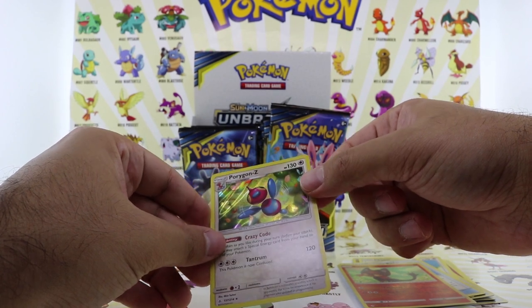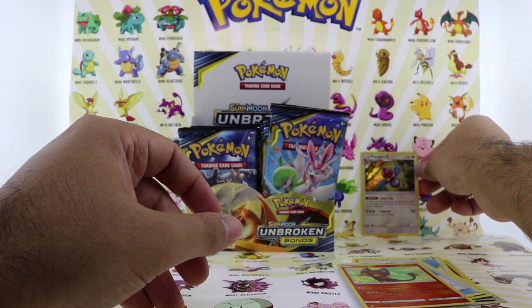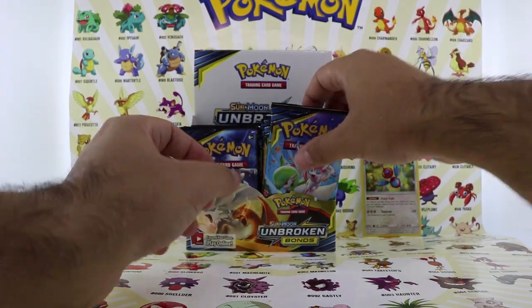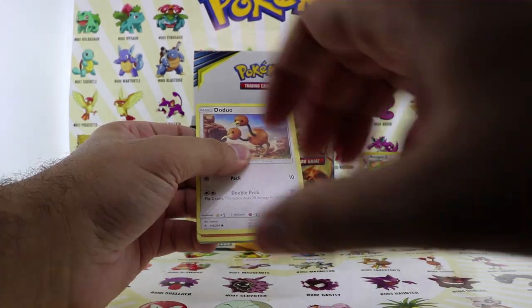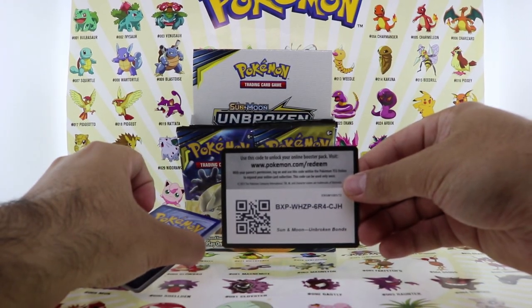Reverse holo Litten. And we got a Porygon-Z holo. Our first, at least a holographic rare card. Let's put it right here. Definitely nice Porygon. Beautiful. I think they did a great job on these Unbroken Bonds artworks. Definitely beautiful, even the common and the uncommon cards. Why isn't it focusing?